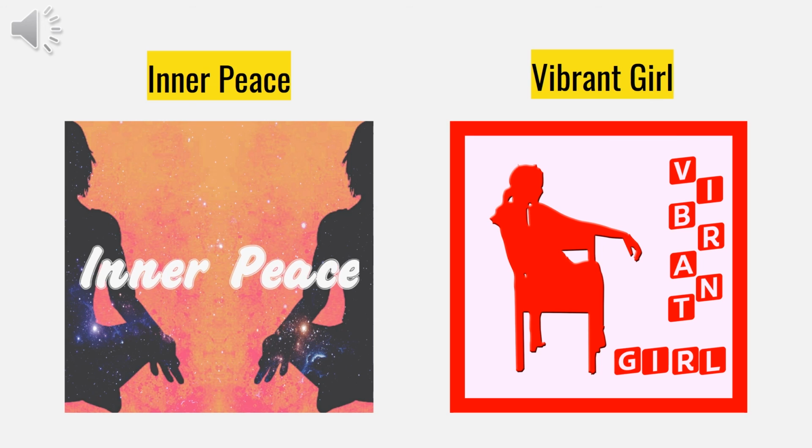Now for Vibrant Girl, I like using this reddish orange color because it really represents someone being vibrant. And as you can see, this girl sitting in the chair has a lot of attitude, and she just has a different personality. And that's why when I did Vibrant with the text, I really wanted to make it look different compared to the girl at the bottom.